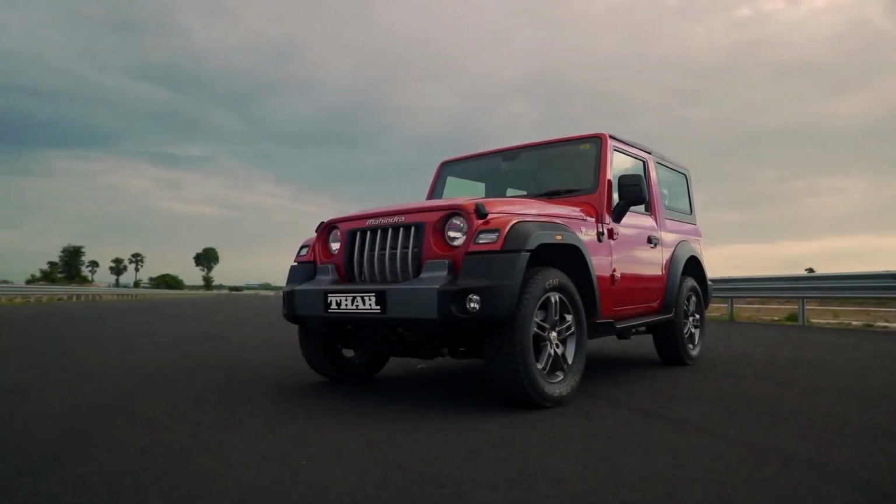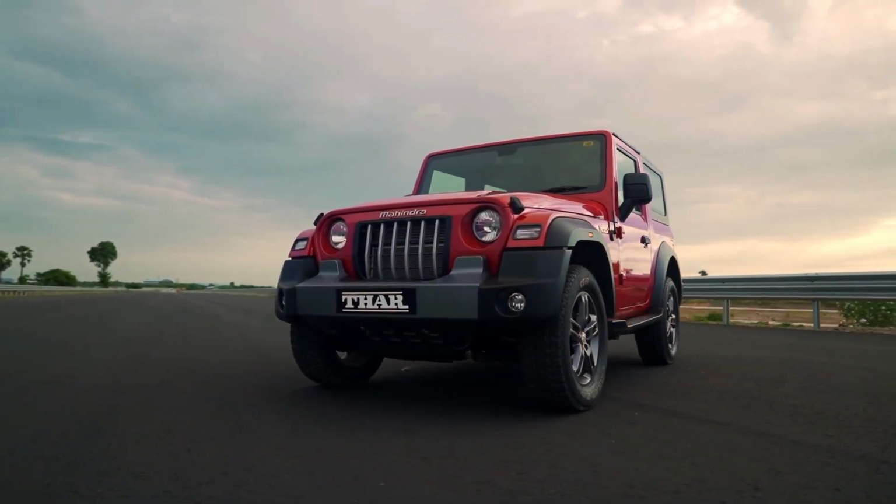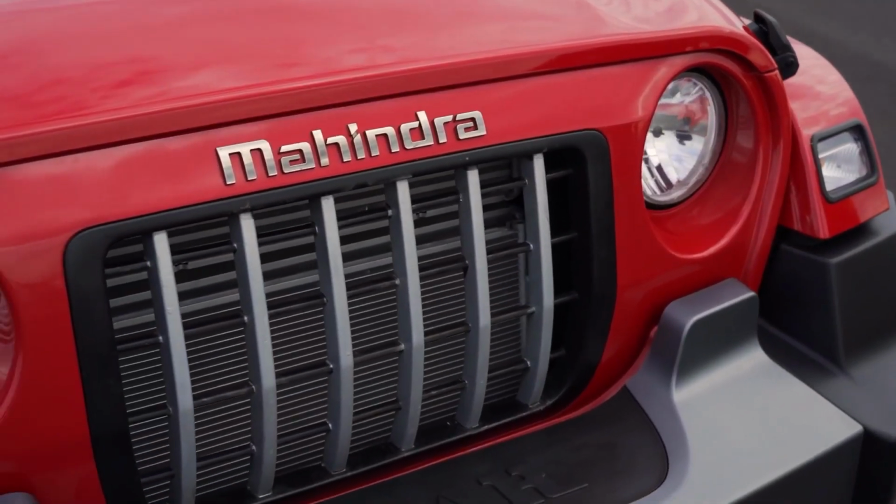Well, let's start from the exterior. In the front, we get a new style face with a new grille, vertical grills and DRLs. The old circle halogen headlamps are still present on the 2020 THAR. Except the DRL, everything is halogen.